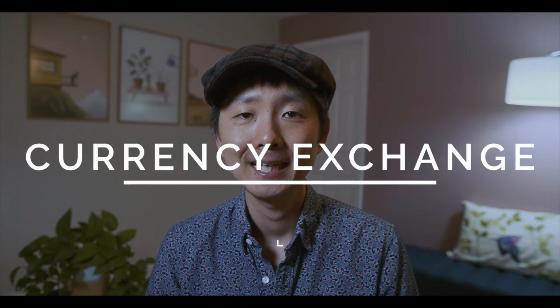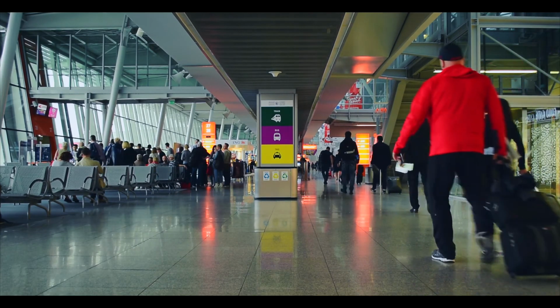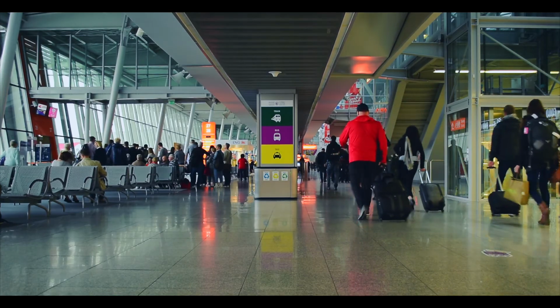Another option is to bring your country's local currency and exchange it into yen at the airports once you arrive in Japan. Many major airports in Japan would have JPAs or JTBs that can help you exchange the currency into yen for a fee.